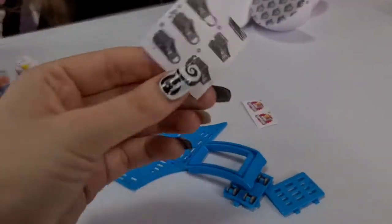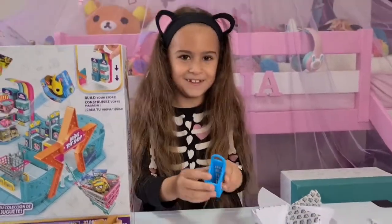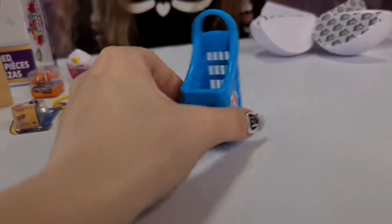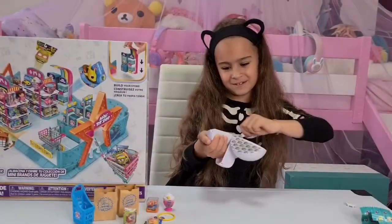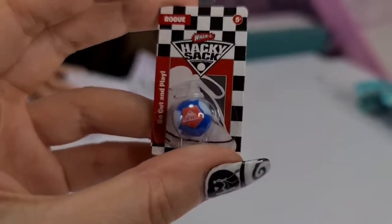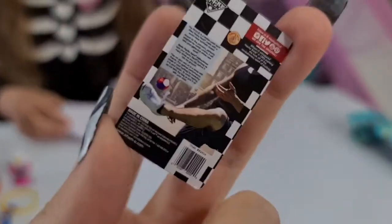So we have instructions here. Let's put it together. Done. Okay, so here we have a cute shopping cart. So awesome. Day one. Hacky sack. Yes. Whammo. Go out and play.